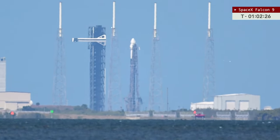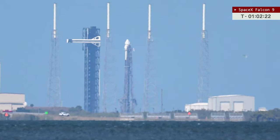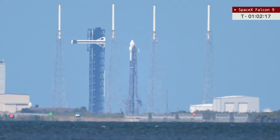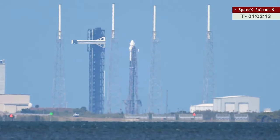SpaceX is targeting a liftoff of 4:55 p.m. Eastern Time. This will be 20:55 UTC for our viewers joining us from around the world.